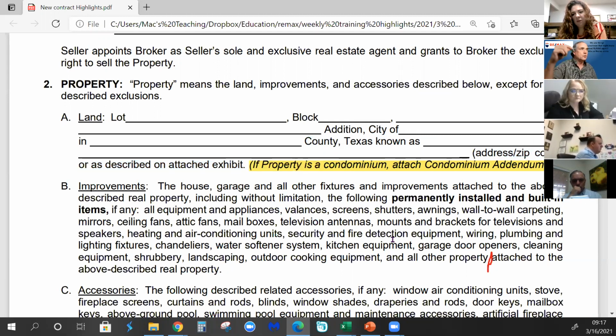If we need to do an exhibit, this says attach an exhibit. Most of us know that all we need to do is go right above the forms and click on the icon for addenda, and it will create one for us. We write in paragraph 2, property, and then write in the rest of it, the legal description. So that's all. If we're using zip forms, that's the way to handle that. For those of you that are not, you can do it in zip forms a lot faster.